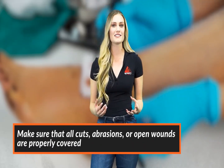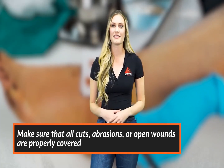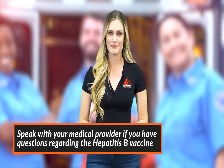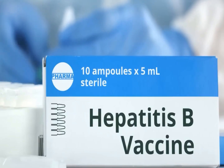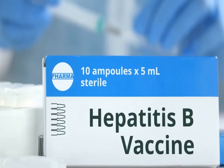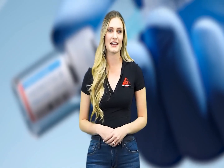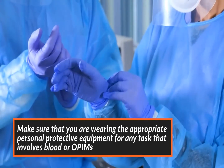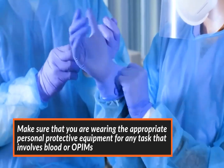Make sure that all cuts, abrasions, or open wounds are properly covered. Speak with your medical provider if you have questions regarding the hepatitis B vaccine. If your company has a bloodborne pathogens program, the hepatitis B vaccine should be offered as part of the program. If you have questions about the hepatitis B vaccine in regard to your company's bloodborne pathogens program, please speak with your supervisor. Make sure that you are wearing the appropriate personal protective equipment for any task that involves blood or OPIMs. This includes donning PPE before providing first aid to injured individuals.